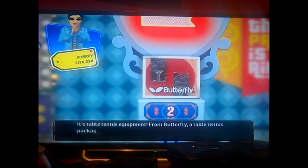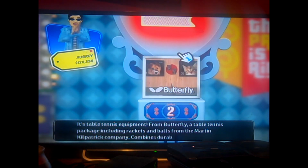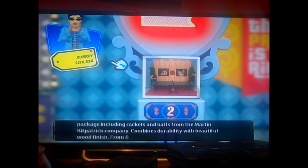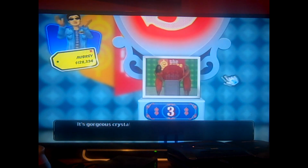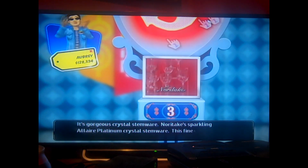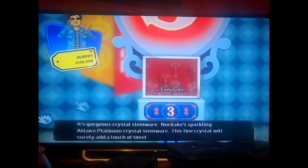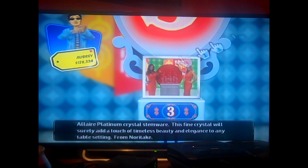Nice. I don't think that's the most expensive. Including rackets and balls from the Martin Kilpatrick Company, combines durability with beautiful wood finish from Butterfly. Finally, it's gorgeous crystal stemware. All right. Noritake sparkling alert platinum. It's either the tool chest or this crystal stemware. A touch of timeless beauty and elegance to any table setting from Noritake.